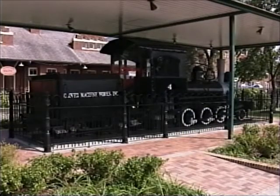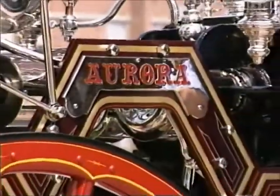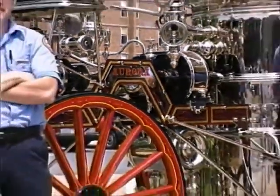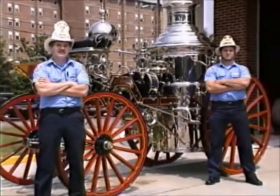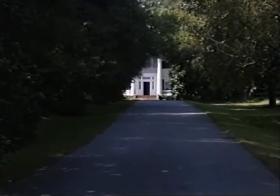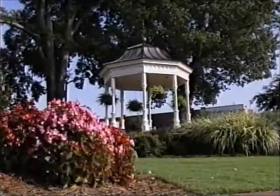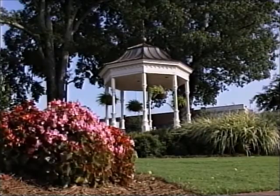Discover a restored steam locomotive built right here in Marietta, and the Aurora, an authentic 19th century fire engine. Stroll along streets shaded by ancient oaks and magnolias. Ride in a horse-drawn carriage. Close your eyes and imagine yourself in old Marietta.